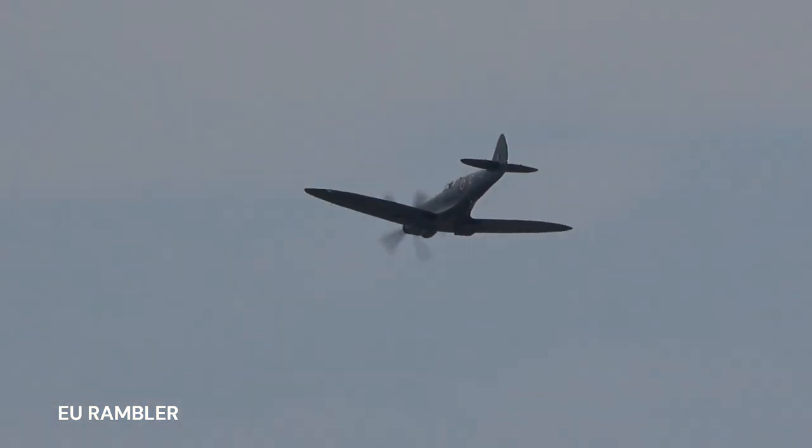And I'm pleased to say we have two other Mark 19s actually on the ground in the showground today, in Mona and the Ada Dams, after the famous 617 Dam Busters raid.